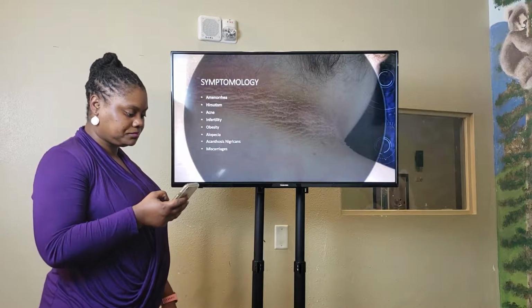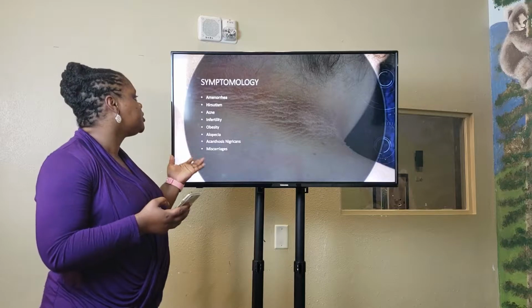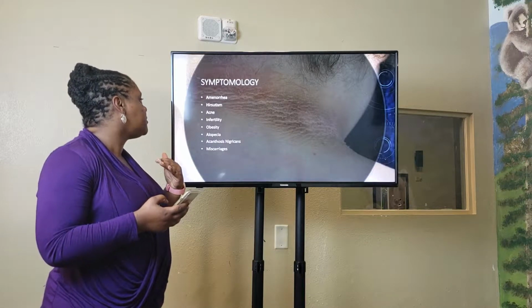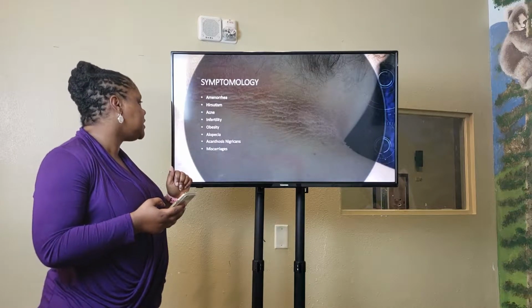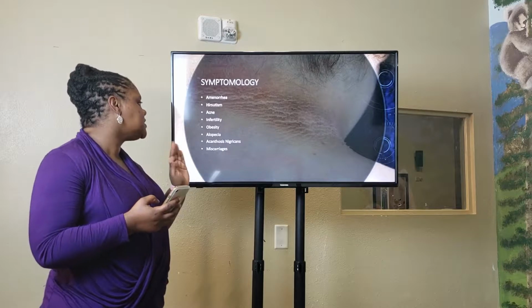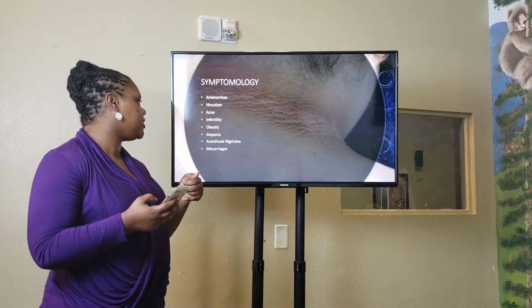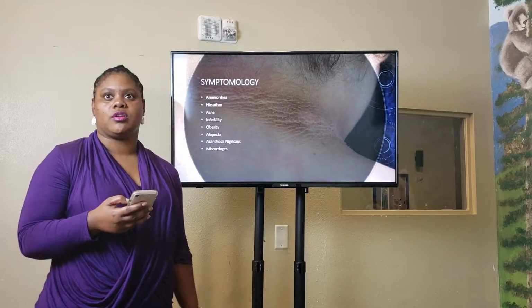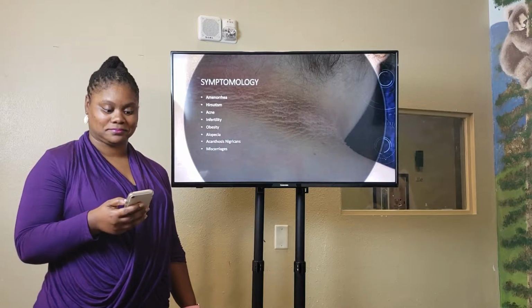Symptomology. Not having a period, hirsutism, which is male pattern hair growth in a female, acne, infertility, obesity, alopecia, acanthosis nigricans, which is here on the picture, the darkening in the neck and under the arm areas, and miscarriages are all symptoms of polycystic ovary syndrome.